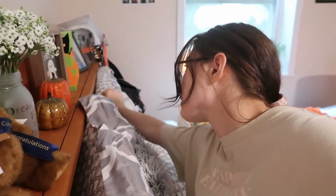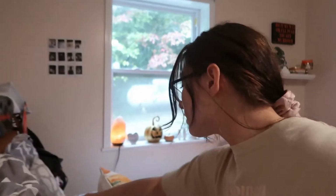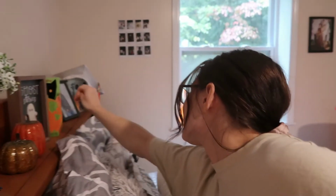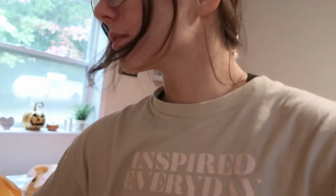Don't know where to put the little spider. My pillows got all messed up. Lovely. You know me, I'm a perfectionist. God forbid. Okay, I fixed my pillows, kind of. Ah, not really though.